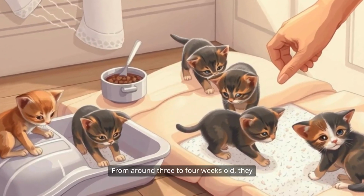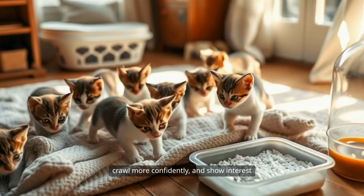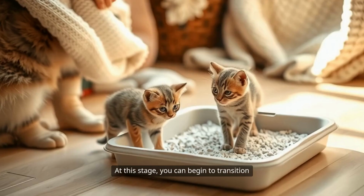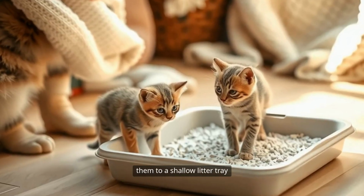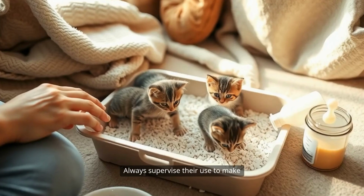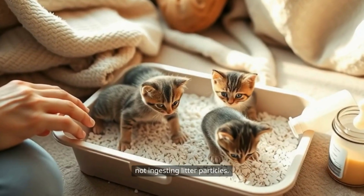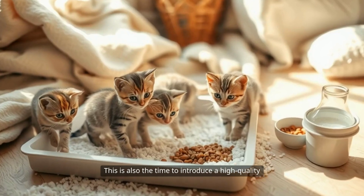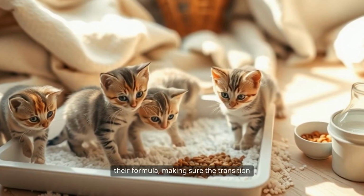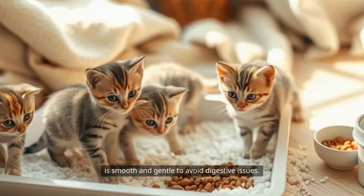From around 3 to 4 weeks old, they will begin to open their eyes and ears, crawl more confidently, and show interest in exploring their surroundings. At this stage, you can begin to transition them to a shallow litter tray filled with non-clumping litter. Always supervise their use to make sure they are adapting well and not ingesting litter particles. This is also the time to introduce a high-quality, wet or moistened kitten food alongside their formula, making sure the transition is smooth and gentle to avoid digestive issues.